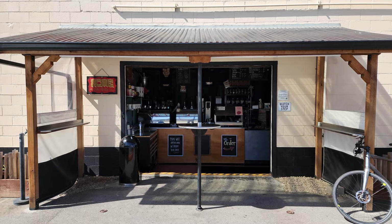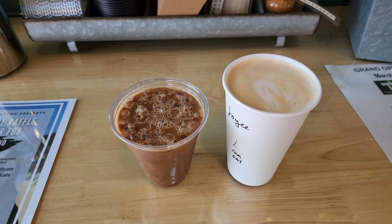Starting our day with coffee again, and this time we're doing In-N-Out for breakfast. Why not, right?